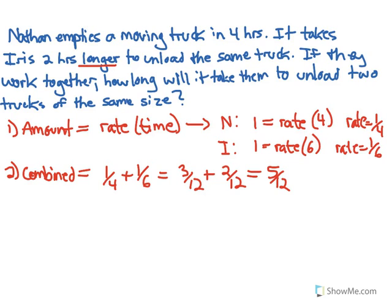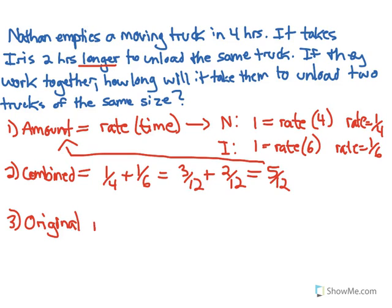Now there's, again, two different ways we can do this. I like the ratio way, but I'm going to show you how we can easily do it by using this combined rate back in the original formula. It's basically the same thing, but I'll show you that. So the third step is the original formula. And you can do this every time, right? Go back into that original formula, but instead of our individual rates, we're going to use our combined rate.